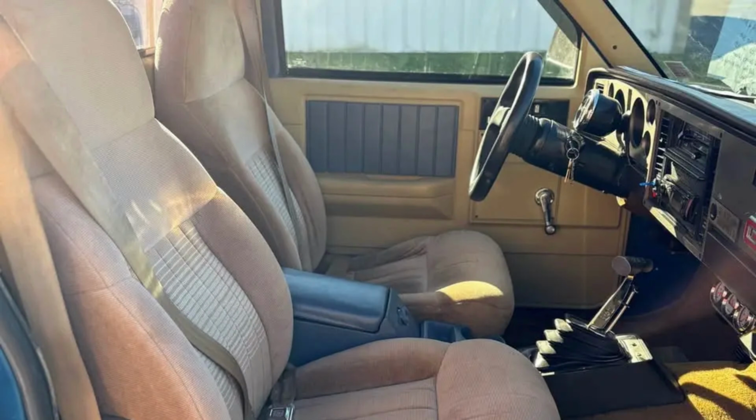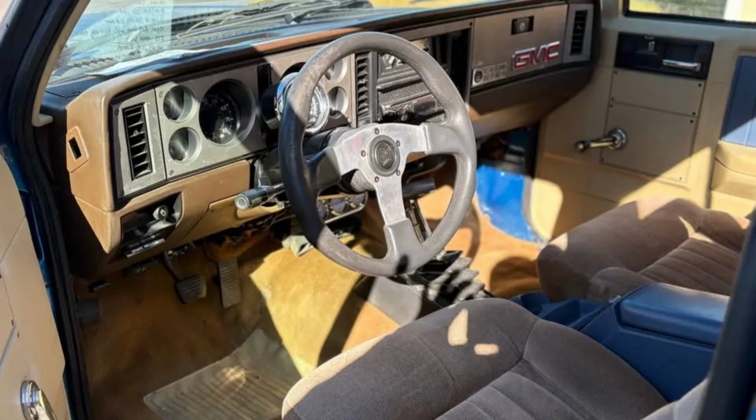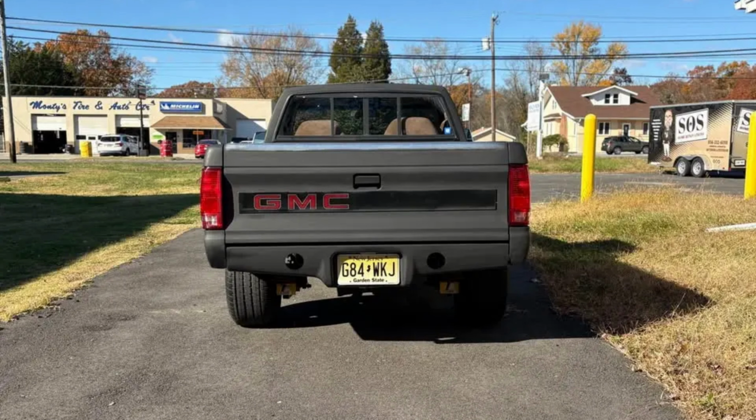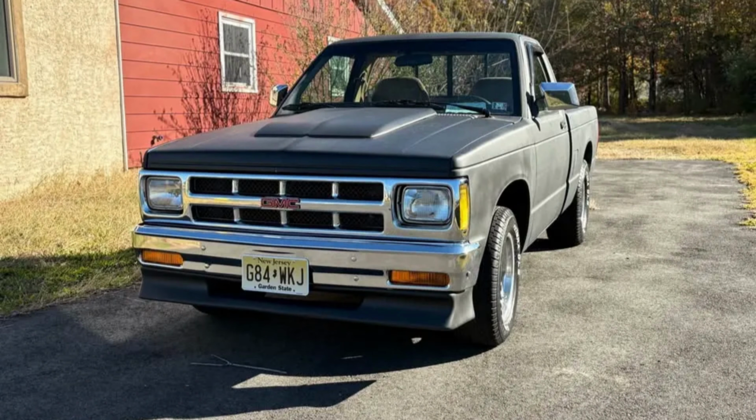The power driver's seat, working heat, and fully functional gauges and radio make it both comfortable and reliable for daily driving. The body is mostly finished with no rust, and a new rear roll pan has been installed, eliminating the exhaust holes for a cleaner look. Number 3.